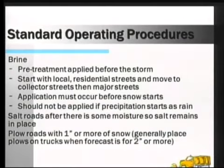We tend to plow roads with 1 inch of snow or more. And our general practice is to put the plows on the trucks when the forecast is for 2 inches or more. Now, 2 weeks ago, they weren't calling for more than 2 inches, but we were able to see that we were going to be able to push some material. So we went ahead and put the plows on the trucks. So it's not a hard rule, but it is something that we tend to look for, 2 inches or more in the forecast, before we start putting the plows on.